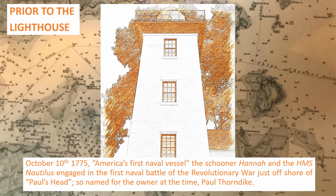Prior to the lighthouse, October 10th, 1775. America's first naval vessel, the schooner Hannah, and the HMS Nautilus, engaged in the first naval battle of the Revolutionary War, just offshore of Paul's Head, so named for the owner at the time, Paul Thorndike.